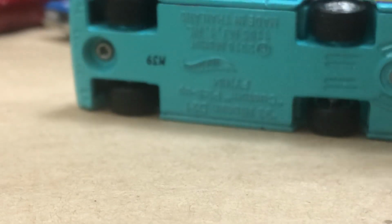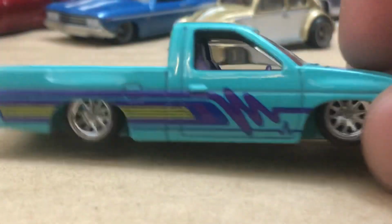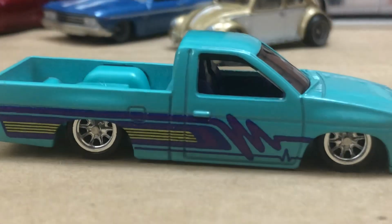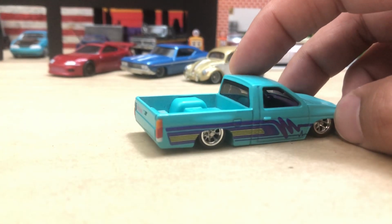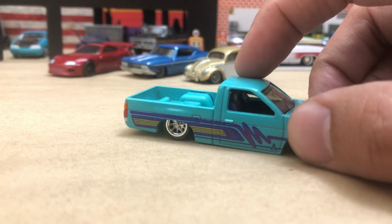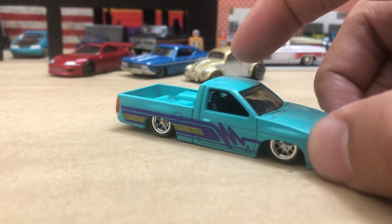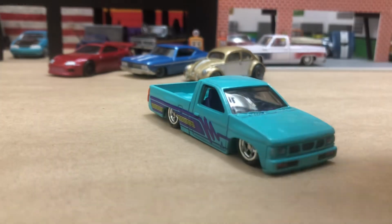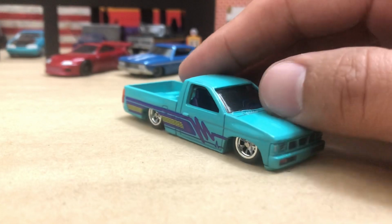Hopefully they make another chassis for it, kind of like what they did with the Silverado casting that they have. And they'll be able to do either a stock or a lifted truck based off this casting. So really, really excited. And of course, they had a Nissan truck in the old days in the 90s too. That was a 4x4. So it's just awesome that they brought it back. Very excited to have this thing.